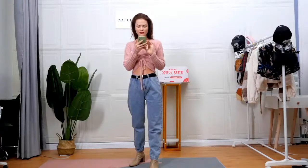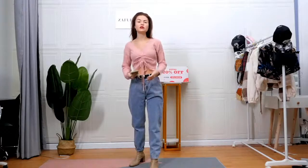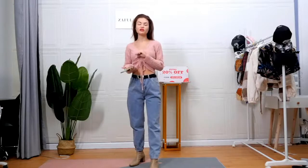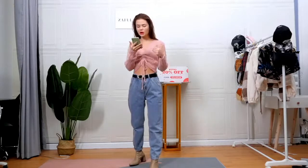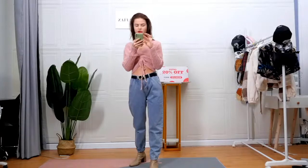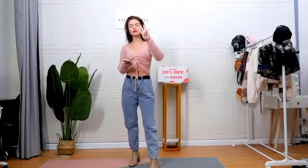I love that style of the jeans. This one is a mom jean, so if you're a big fan of mom jeans, just go straight to our app and you can find a lot of different kinds of mom jeans here. About this item, we have more than two different colors: a light blue, a khaki, and a pink one. We have three different color options.